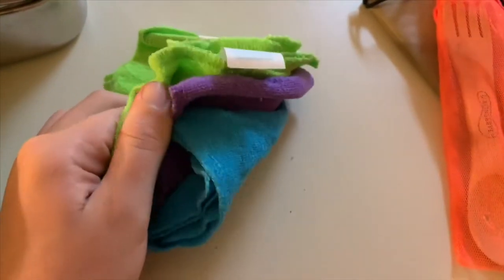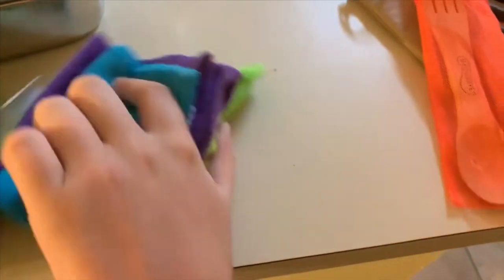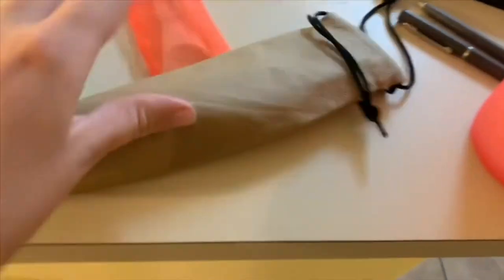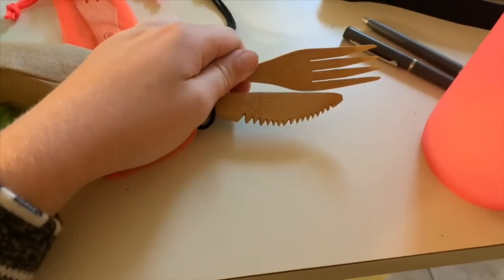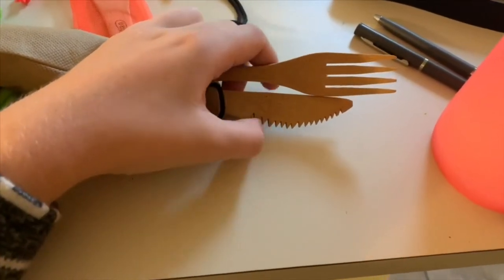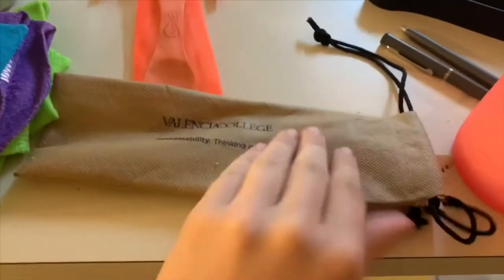I got these through school as well when I went to Costa Rica. They also gave me this wonderful bamboo utensil kit that I lost the spoon to, but it's nice. It has a knife and a fork, and that was from my school.